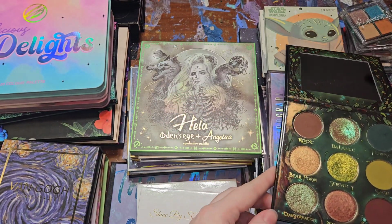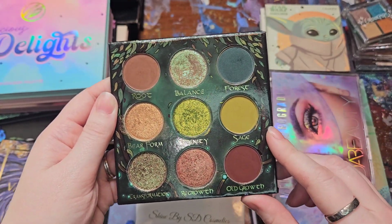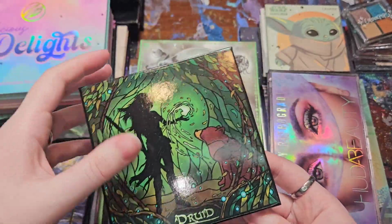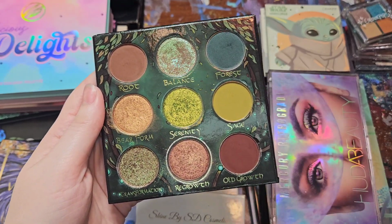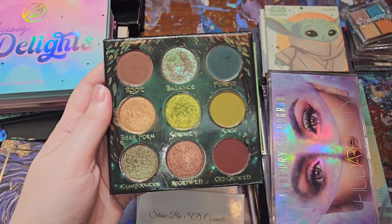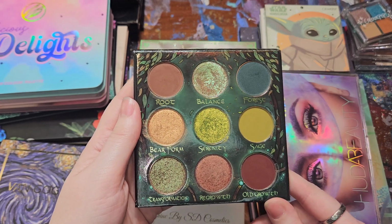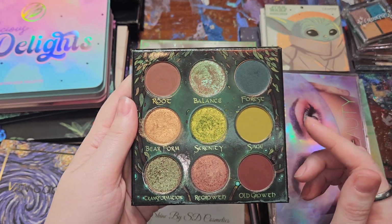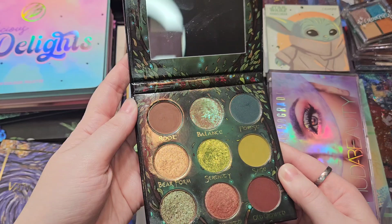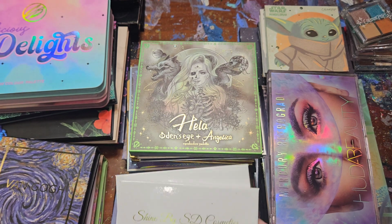But the Druid, I am going to declutter this, but I'm going to declutter it to depot it, and I'm going to keep this packaging and put other eyeshadows in it. It's not that anything is bad with these. I just don't like these as much as I do the Formula and their other two palettes. I have other green and brown eyeshadow palettes. I don't need another one when that's not a color story I wear very often, but especially when I don't prefer the shades of green in this particular palette. So this is a declutter.